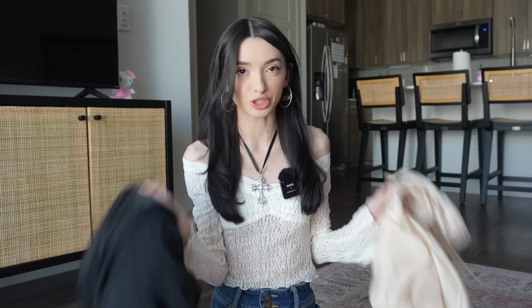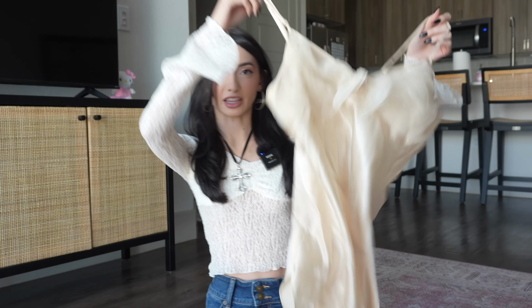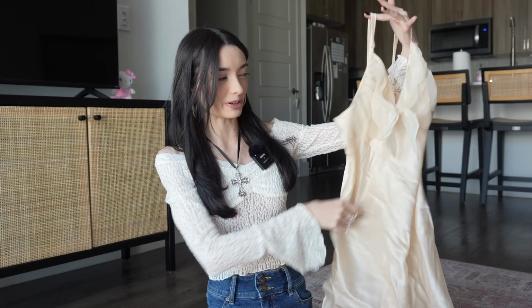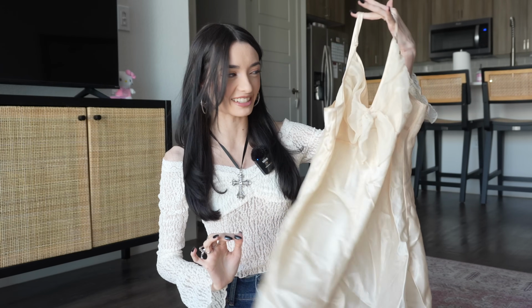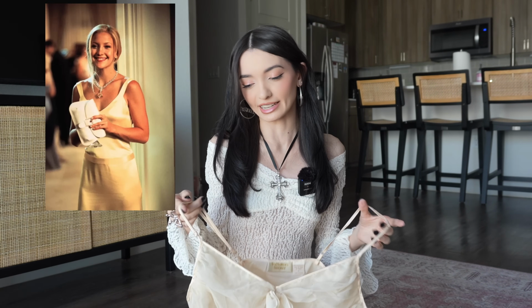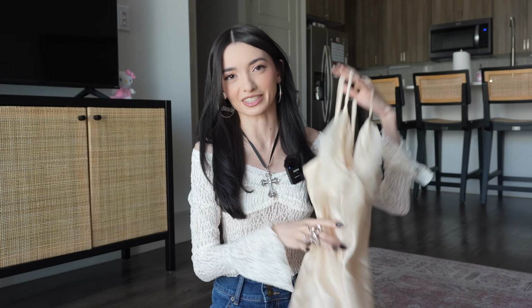Ooh, okay, now I have 2 slip dresses that I found. First up is this little yellow vintage Victoria's Secret slip dress. Oh my God, this is just like the prettiest dress ever. I love it. I said this in my last video, but this dress reminds me of the movie How to Lose a Guy in 10 Days. Like, she literally wears a dress in this exact color.